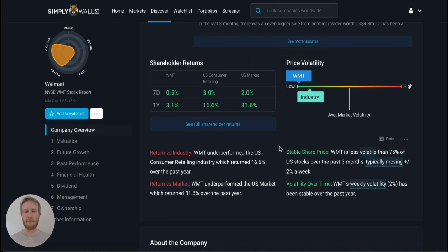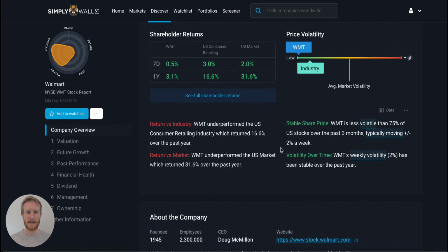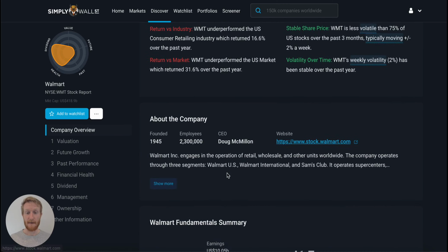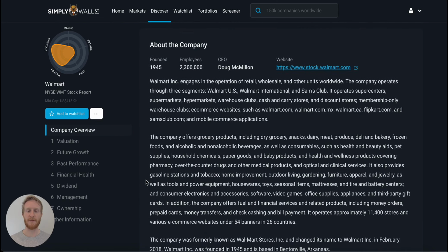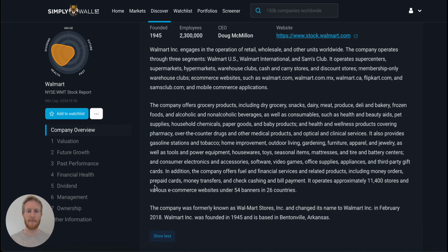So just something to keep in mind if I'm looking for a defensive stock. And a bit more details about the company is the next bit that I would look at. Now, if I was completely unfamiliar with the company, I would read through this to see exactly what it does and just get an idea of the business as a whole. I'm relatively familiar with it, so I won't read through that here, but if I wasn't, I would.